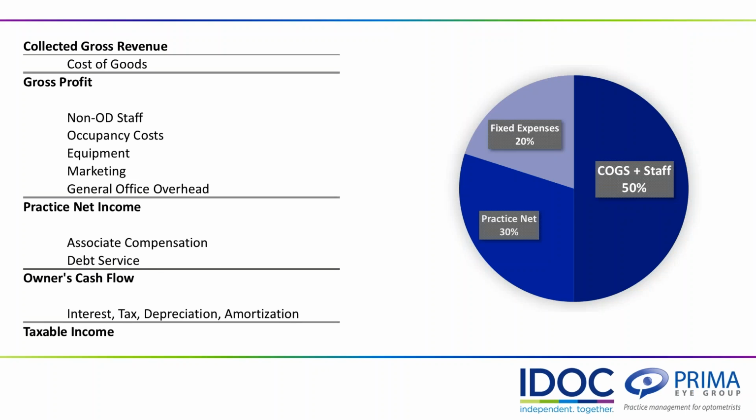If we're going to look at it and really evaluate cost of goods, though, we have to recognize that there's three broad categories that your expenses fall into. And if your cost of goods look high, I'm going to ask you to look at your staff expenses. If your staff expenses feel high, I'm going to ask you to look at your cost of goods. Those typically will run together about 45 to 50% of revenues in a practice. And why do we put them together?